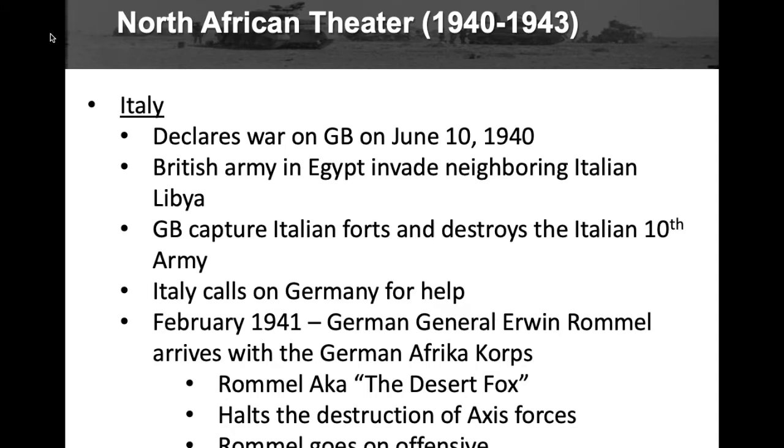1940 to 43. Italy declares war on Great Britain on June 10th, 1940. The British Army in Egypt invades neighboring Italian Libya. And we'll have some maps coming up, but when Italy declared war on Great Britain, Italy decides to leap over the border in Egypt. Obviously, they're at war now, so the British take the offensive, and they invade neighboring Italian Libya. Great Britain captures Italian forts and actually destroys a very large army, the Italian 10th Army.